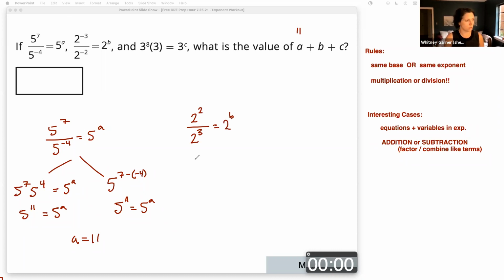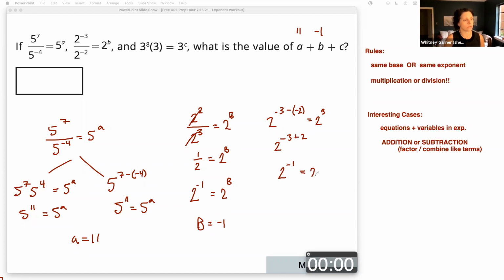Or 2, so these two would cancel with these, this is 1 over 2 equals 2 to the, I'm going to write this as a capital B because my lowercase b's often turn into 6s. This is 2 to the negative 1. So B is equal to negative 1. Cool. So there's my next number. Alternatively, I could have said 2 to the negative 3 minus negative 2 is 2 to the B. And therefore 2 to the minus 3 plus 2, or 2 to the negative 1 equals 2 to the B. So either way, could have gotten there.